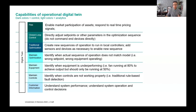A digital twin should be able to populate a dashboard explaining current and upcoming actions so that there are no surprises to operators. The next category is maintenance, and I've got this broken down into three types of maintenance. That's maintenance of controls, equipment, and optimization. I'm going to talk about these in some detail, but what we traditionally do with rule-based fault detection, which most of you on the call have some experience with, that maintenance of controls is really that traditional rule-based fault detection, is a value at its set point.